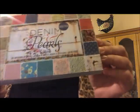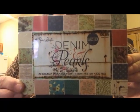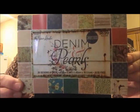See, I still have to cut all of these, but I just opened it. I freaked out. I had to take my son to his dad's. So this is the Paper Studio Denim and Pearls. There's 20 designs, 4 each, 80 sheets. And I got it 50% off. Is that so pretty? So I'll do a flip through of that one.